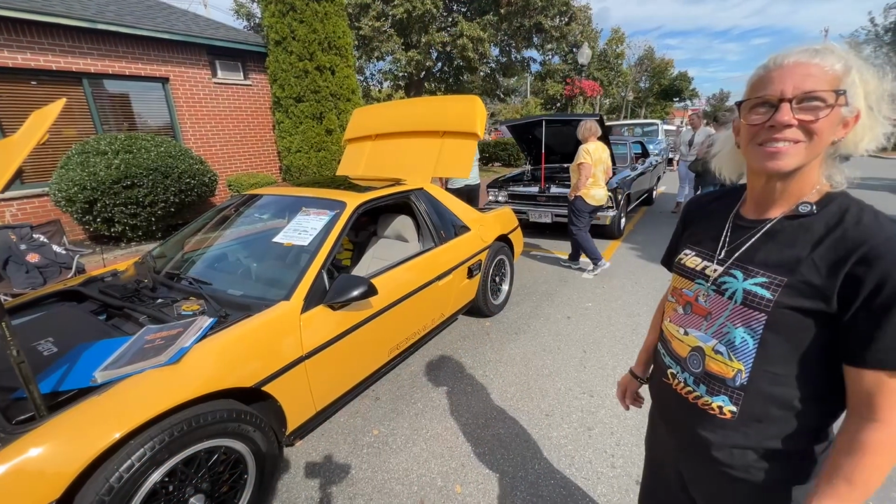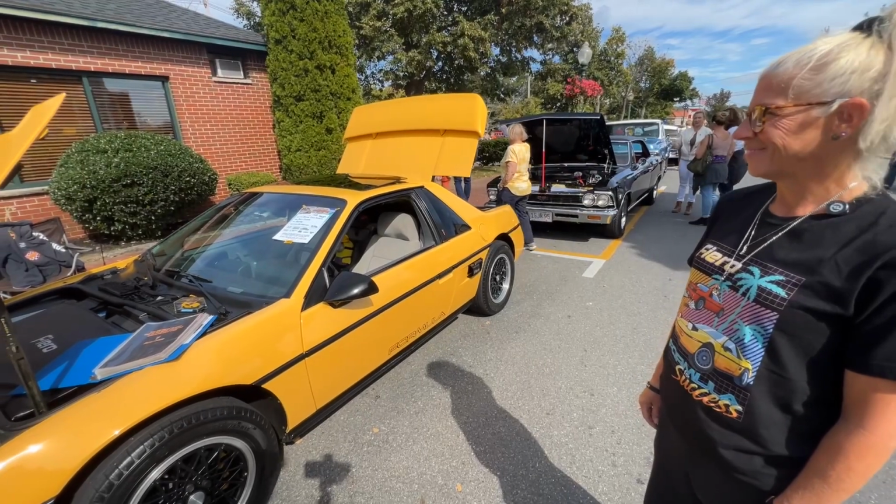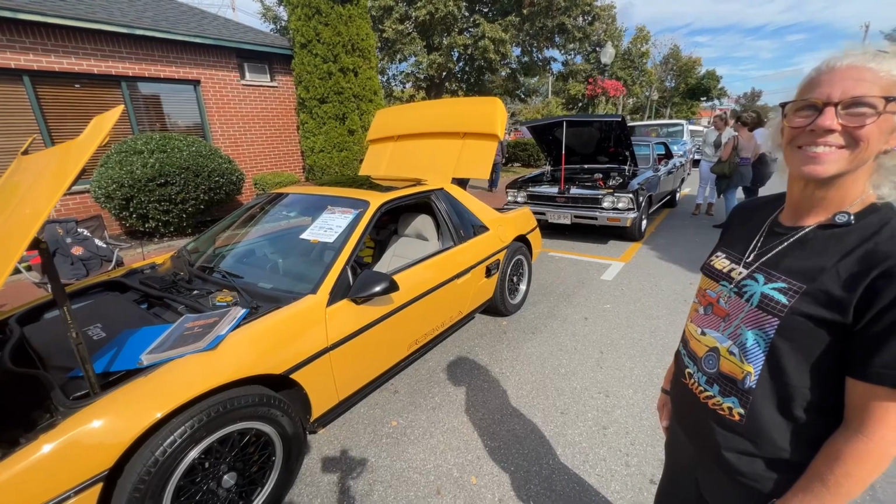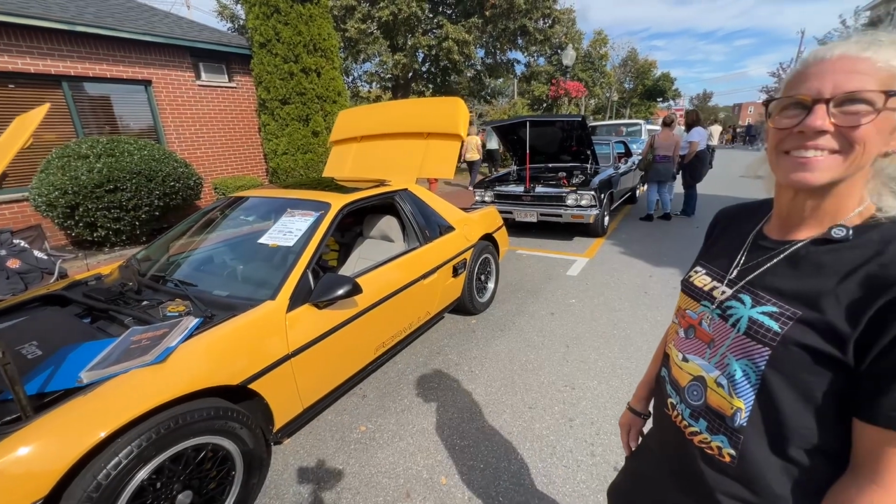And now we're here with Kerry, Chuck's wife, and she's got a Fiero too, so they travel to shows together. We do. Such a deal. I got to get my wife something someday. There you go. So tell me about this one, Kerry.